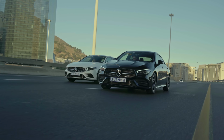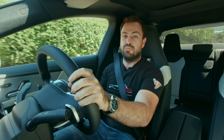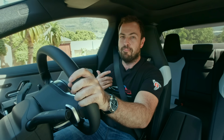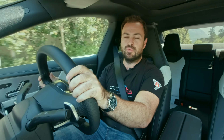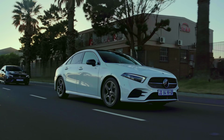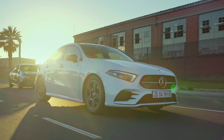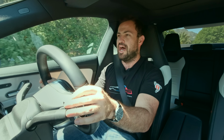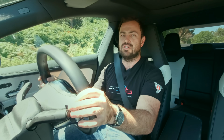Normally, when we do a comparison video, we compare two different cars from two different brands that are competing in the same segment for your money. And then I ask a bunch of questions, answer them myself, and help you decide which one to buy. For this video, my colleagues asked me to compare the new Mercedes CLA to the new Mercedes A-Class Sedan. And at first glance, I'm not exactly sure how these cars are different.